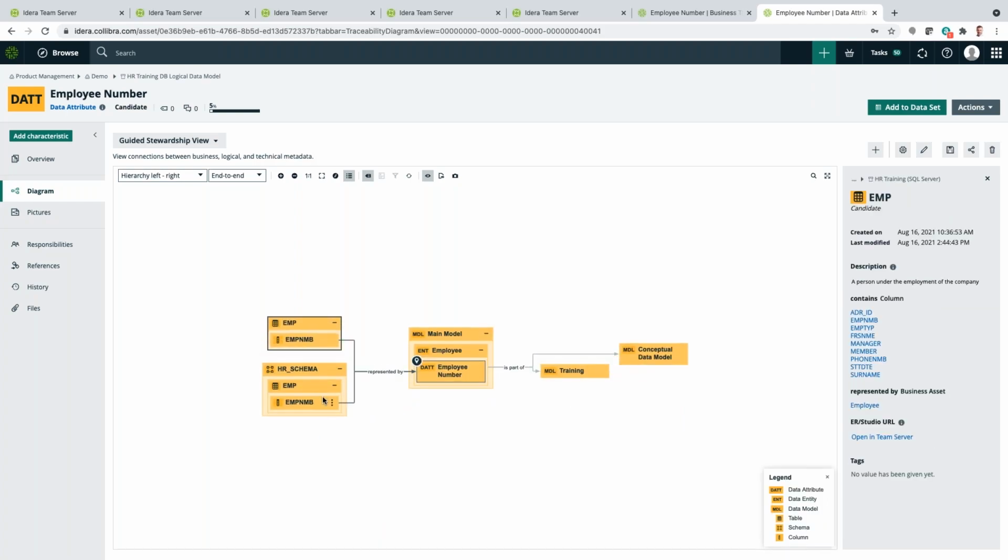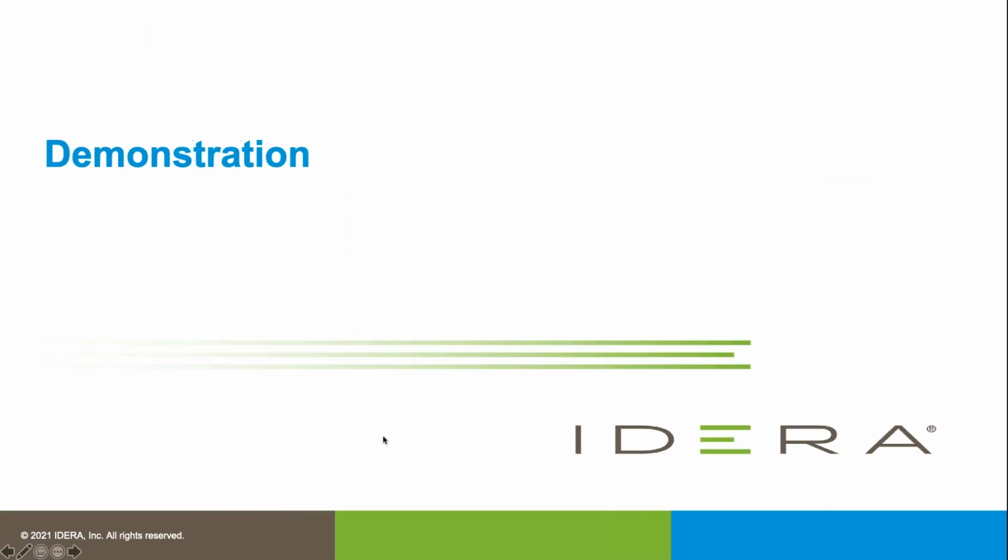So here we've got two physical models, both the tables called EMP, and this one is part of my SQL Server database HR training. The table's called EMP, NMB. Again, all loaded from ER Studio, along with all of those mappings between them. Cool. Now that is the end of my demonstration. That's what I was going to show today.